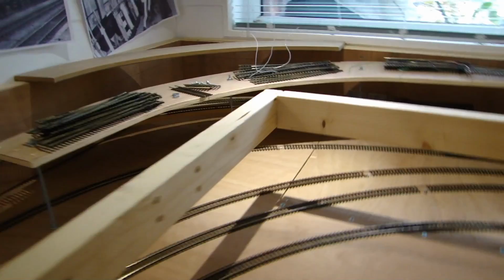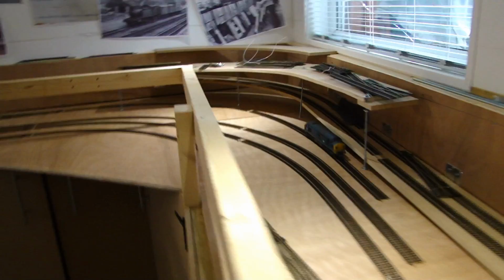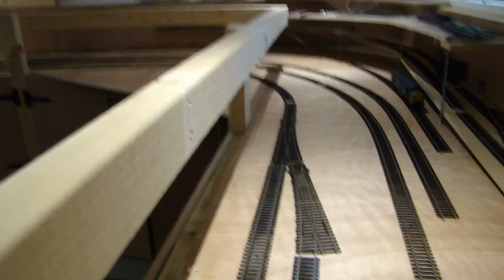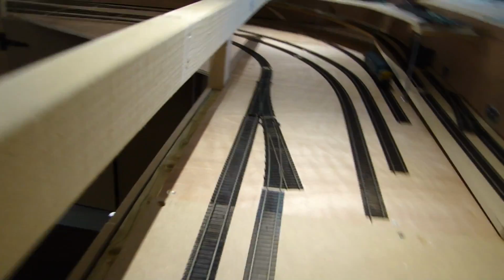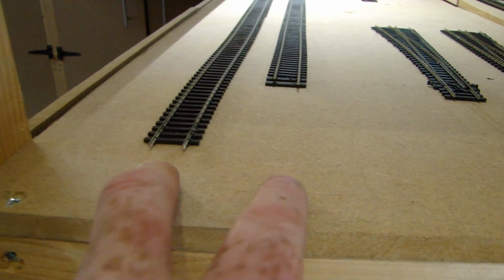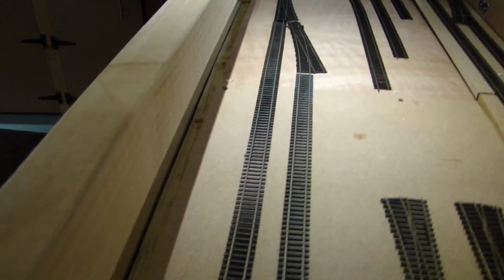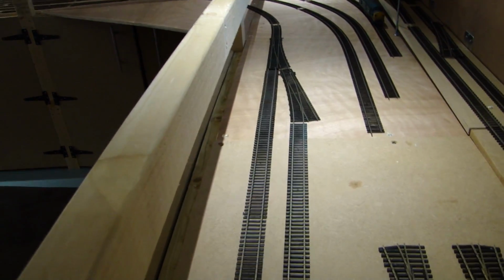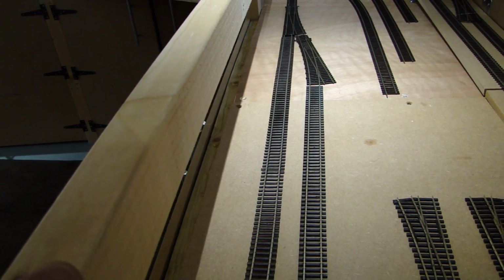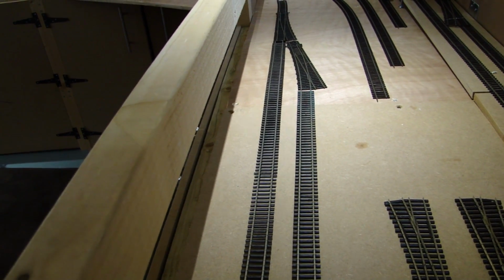And tomorrow, what I'll be working on is this section here. I've got this track here coming down there, and both of those, that one and that one, will stop here. I just thought a little bit of extra storage. Maybe I could keep a couple of shunters on there, or maybe some of the old GWR towed vans. It's not going to take much, but there's stuff I can keep on there, and I'll make use of it.